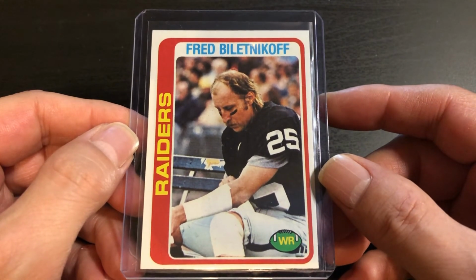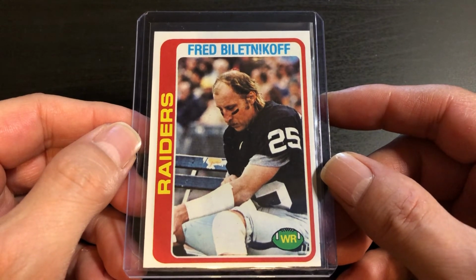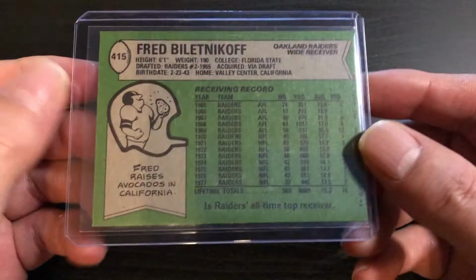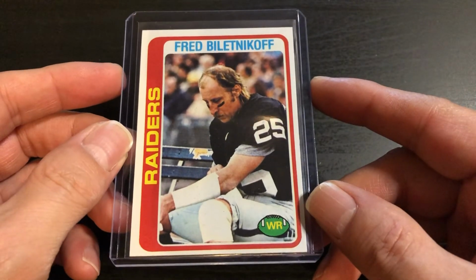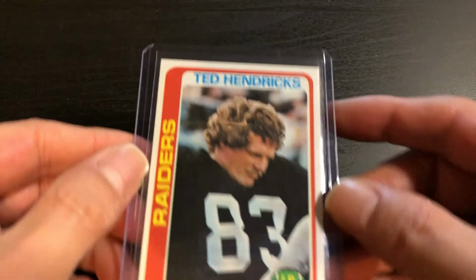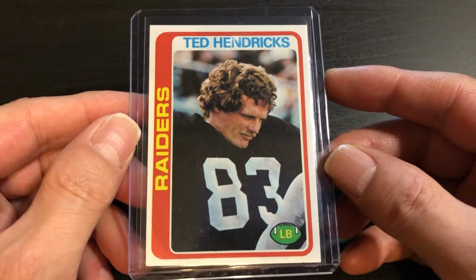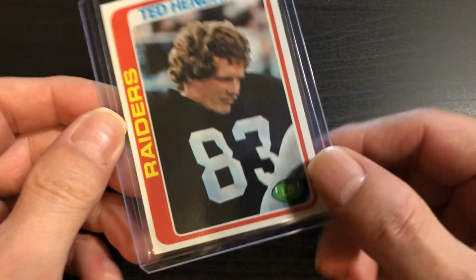Here's another 1978. I bought quite a few of these 1978 cards. Here's Fred Biletnikoff. Towards the end of his career. Another Raider, another 1978 card. Here's Ted Hendricks, Hall of Fame linebacker.